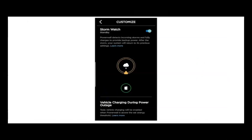It's completely seamless with the system that we have. You don't just buy the batteries, you buy a brain, the Tesla Gateway, that comes with it and is watching everything that's going on, including the weather. You can activate something called storm watch mode, which basically means that the batteries will stay at 100% in preparation when bad weather is expected. So that's all part of the control system.